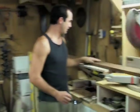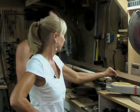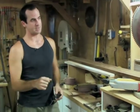And one thing you'll probably notice is this wood, it really is very hard and very dense, and it's going to take a little while, even for this big 12-inch saw, to cut all the way through it. And it's important to cut nice and slow, and it might even start smoking. It's not that the blade is dull, it's just that this stuff is really that hard.